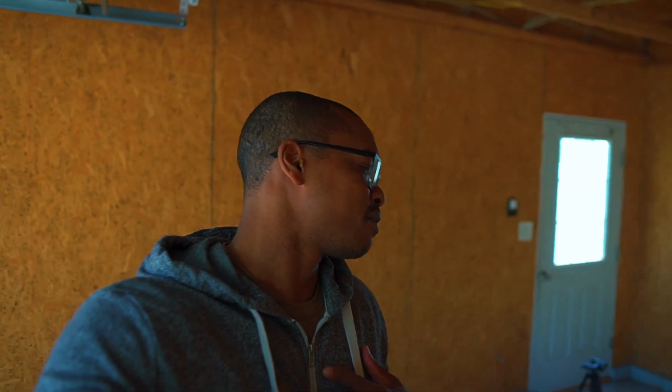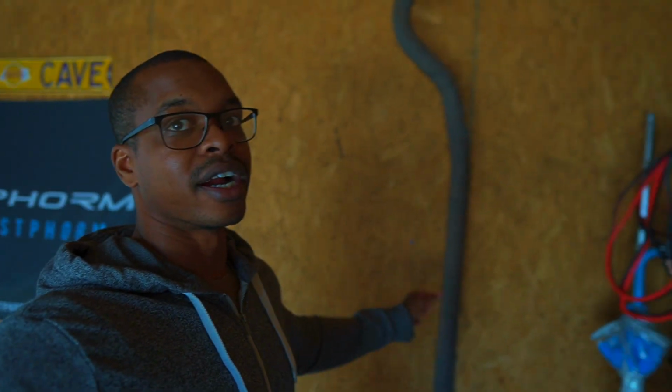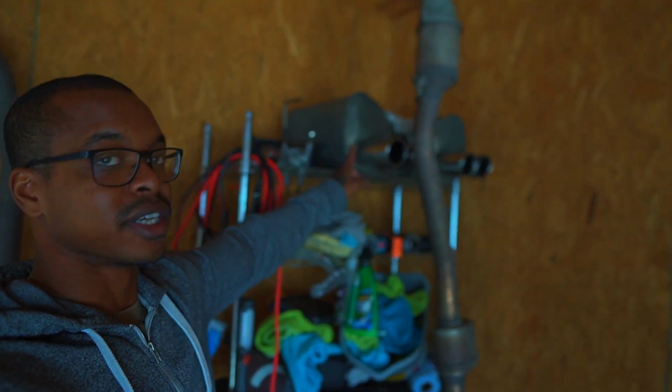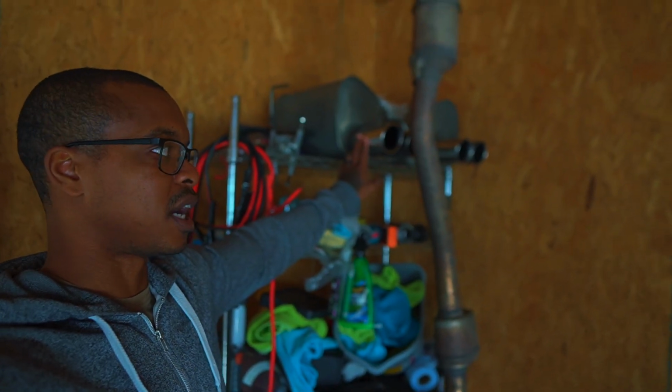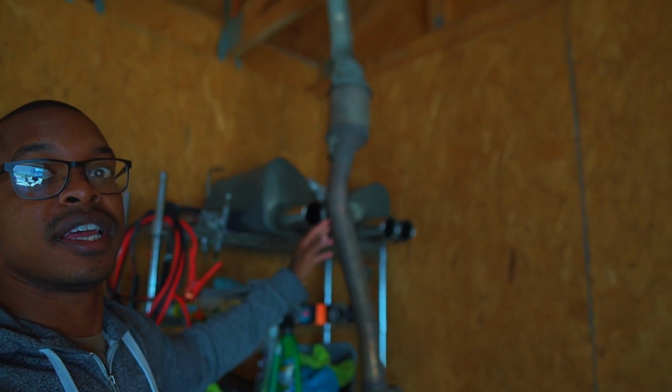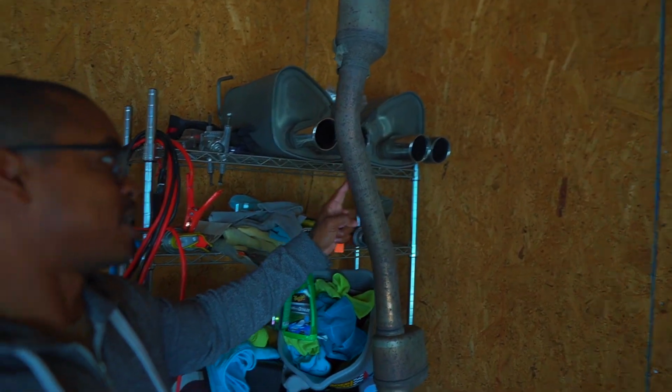Thankfully, I was smart enough when I got my downpipe to hold on to my old one. As you can see over here, I still have my old Y-pipe, my old stock exhaust, and right here I still have my stock J-pipe.